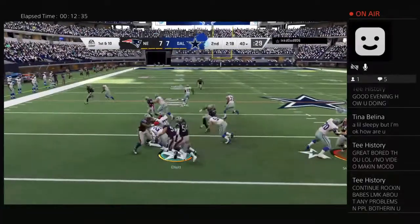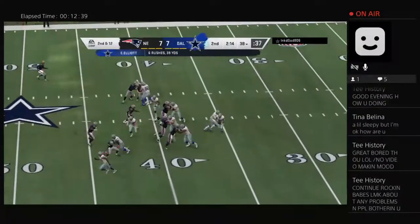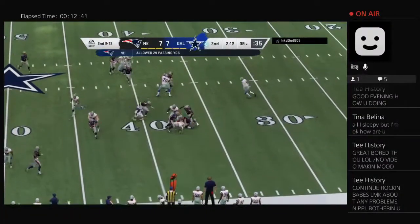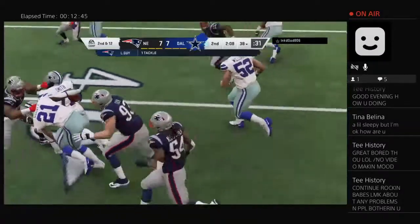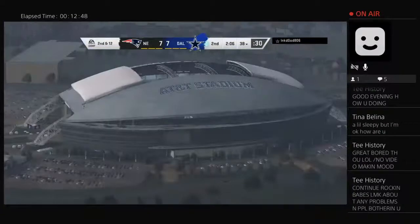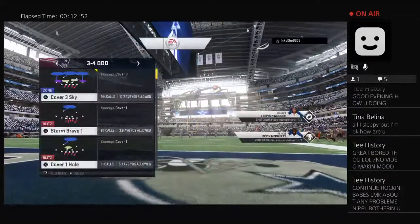This is Elliott. And this play will be blown up. He'll lose yardage back at the 38. That's going to go as a loss of 2, and it'll be 2nd down. Brings up 2nd and 12 at the 38-yard line. Second quarter, 2 minutes to go. Tie ball game.